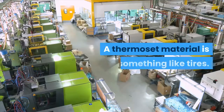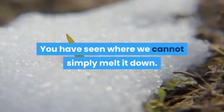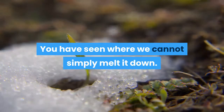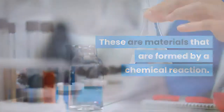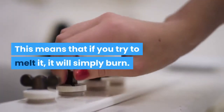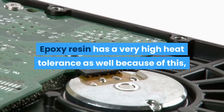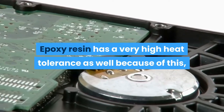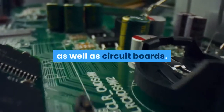A thermoset material is something like tires. You have seen where we cannot simply melt it down. These are materials that are formed by a chemical reaction. This means that if you try to melt it, it will simply burn. Epoxy resin has a very high heat tolerance as well because of this, making it a great option for boat engine housing as well as circuit boards.